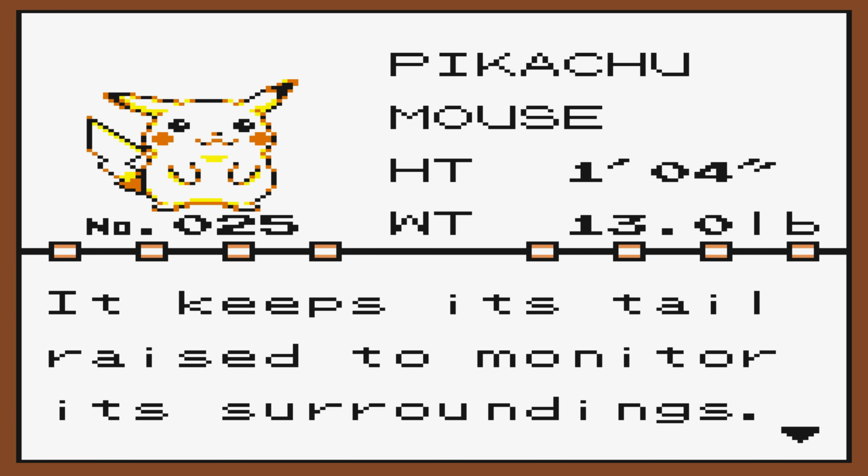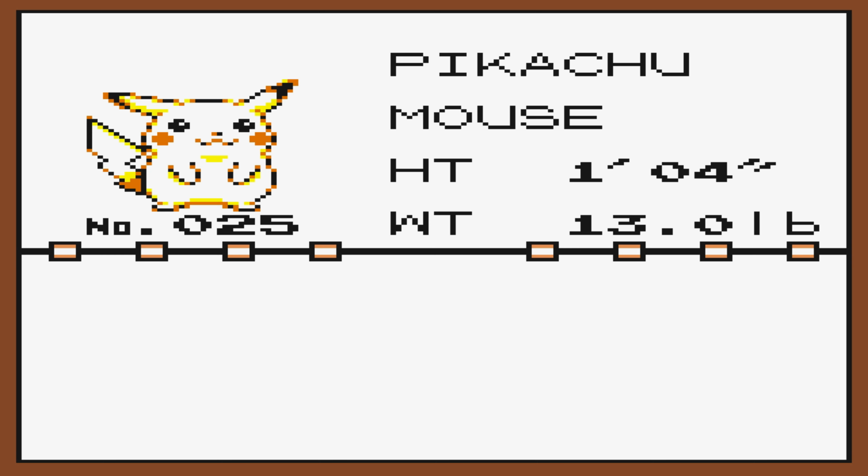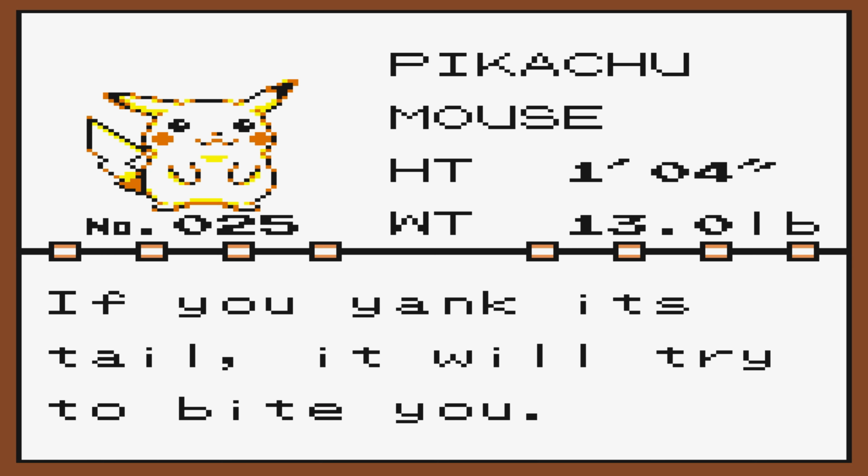Pikachu. It keeps its tail raised to monitor its surroundings. If you yank its tail, it will try to bite you.